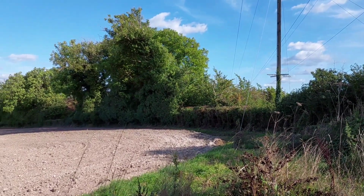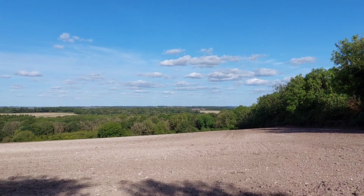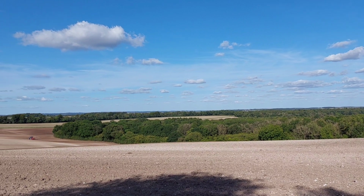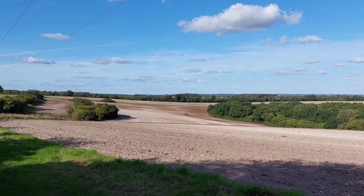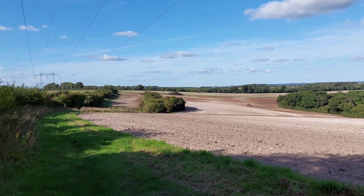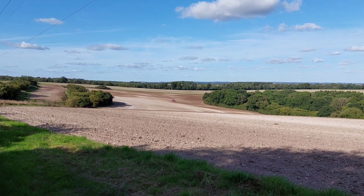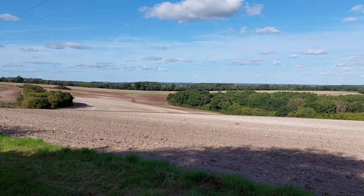I'll tell you something, I've been really blessed with the weather today. Really, I mean, look at that lovely blue sky and fluffy white clouds. I mean, was it a couple of weeks or so ago, absolute torrential rain pretty much every single day. Today, lovely, absolutely beautiful weather. I've been really spoilt rotten.